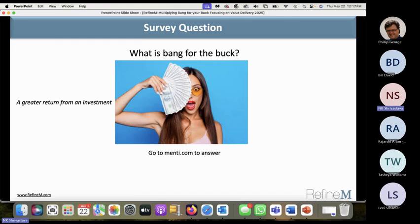Somebody said ROI, but it's a high ROI, a very high ROI. That will be called bang for the buck, or the greatest value available from a set of options. So you go this route, you get this much, you go that route, you get that much, and so forth. The greatest value available from a set of options can be called bang for the buck.